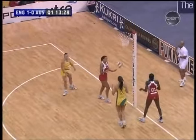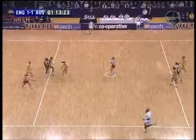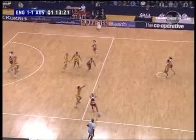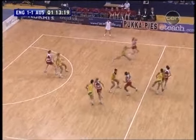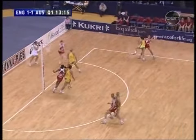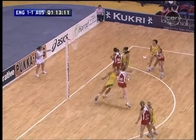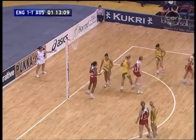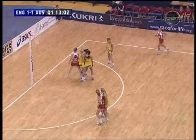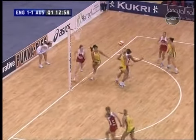There is an opportunity for her, and that's a wonderfully clean shot from Natalie Medhurst. A good start for her. And Von Berto is penalised. It's good to see England working the ball to the circle edge there, really supporting the shooters. They're under intense pressure in there.